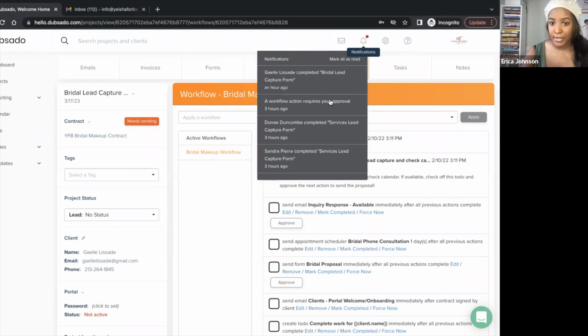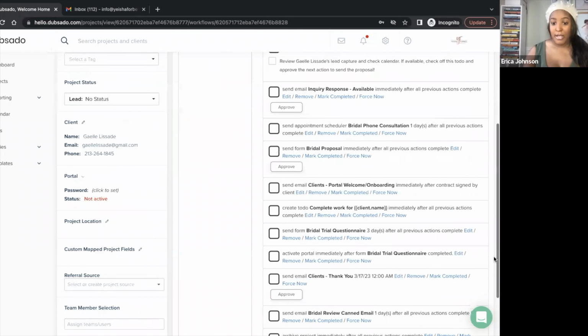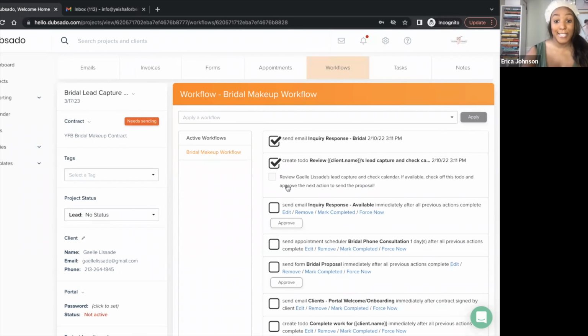So just to recap, the very first thing you want to do is look at the lead. Actually, I'll share one more example real quick. So another one, just as an example, and it will show you that the workflow will be paused until you go through and check this box that you are available.